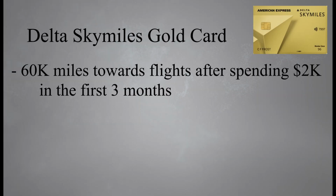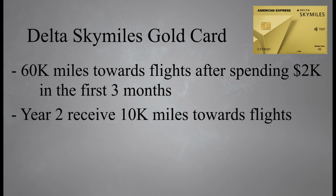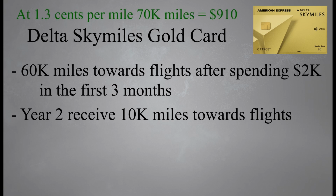Moving on to the Delta SkyMiles Gold Card. The card currently has a sign-up offer of 60,000 miles after you spend $2,000 on the card in the first 3 months of account opening, plus 10,000 bonus miles after you renew your card. Valued at 1.3 cents per mile, this sign-up offer is worth about $910.